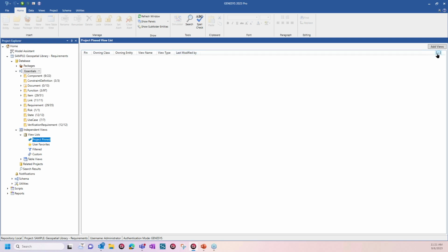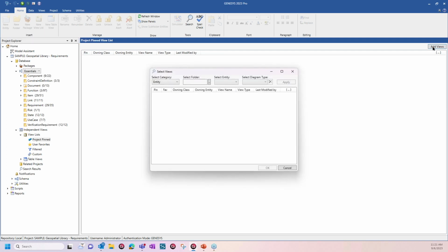You can adjust some of the data in that and what's displayed at the top by using the ellipsis button over here and add additional content. But for demonstrating this, I'm just going to go ahead and add some views. I click on the add, and this is just a dialog box to help us select and filter the views that we want to look at.